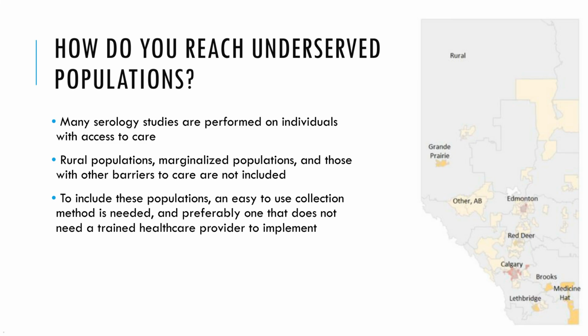But underserved populations are really hard to reach. A lot of serology studies, including ours, are performed on individuals with easy access to care. Those residual specimens that we got were from other testing for people who were directly accessing care. And so if you had any barriers to care, if you were in a rural population, a marginalized population, or another barrier to care, you're not going to be included in this seroprevalence survey. So to include these populations, you really need an easy to use collection method, and preferably one that doesn't need a trained healthcare provider to implement, because we already know the challenges of getting out to these rural sites and getting specimens collected from the rural sites.